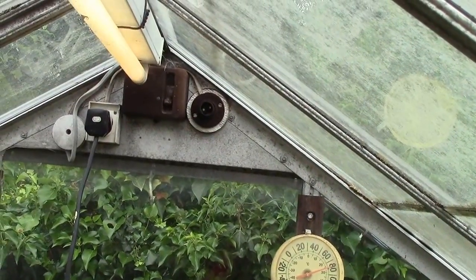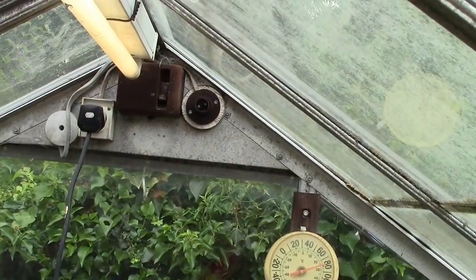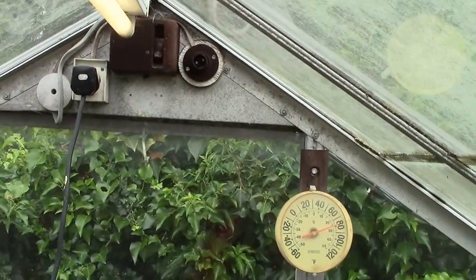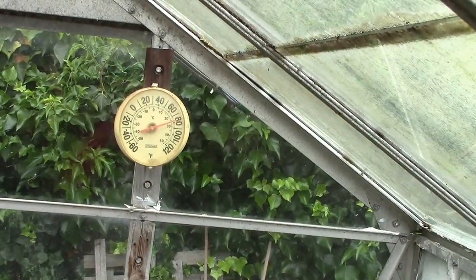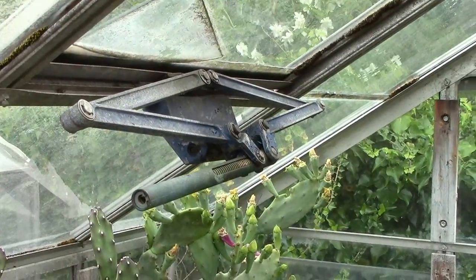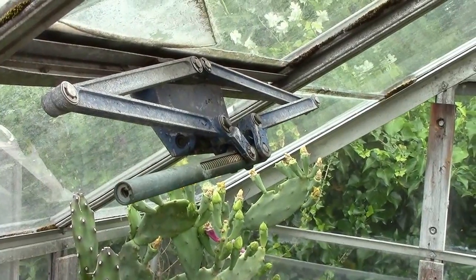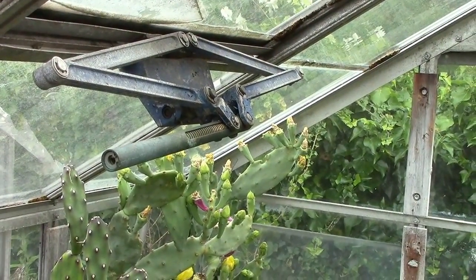The little fuse box, because every greenhouse is individually fused. I put them all in many years ago. Thermometer, so I know how warm it is. That's one of the auto vents, which is lacking the element that raises it. I've got to get another one.